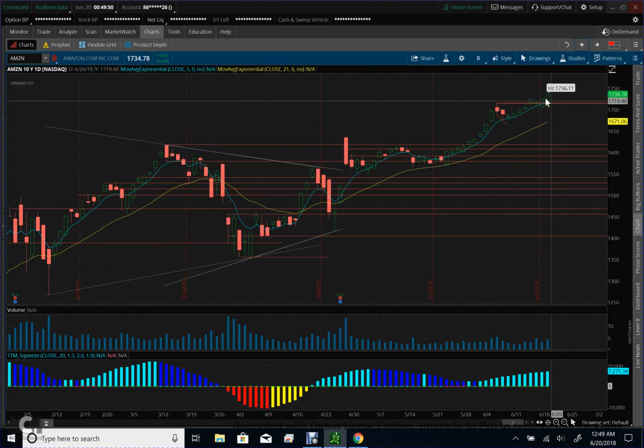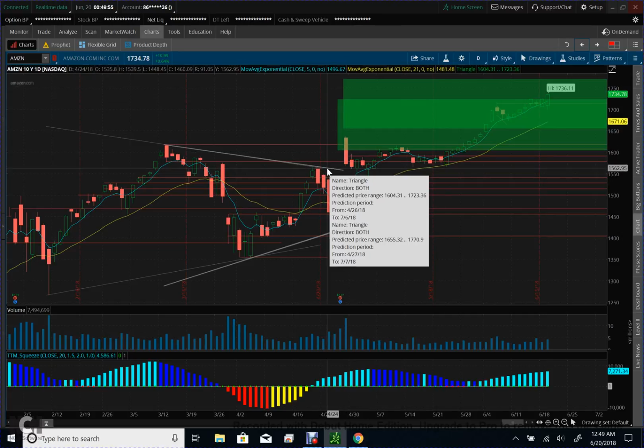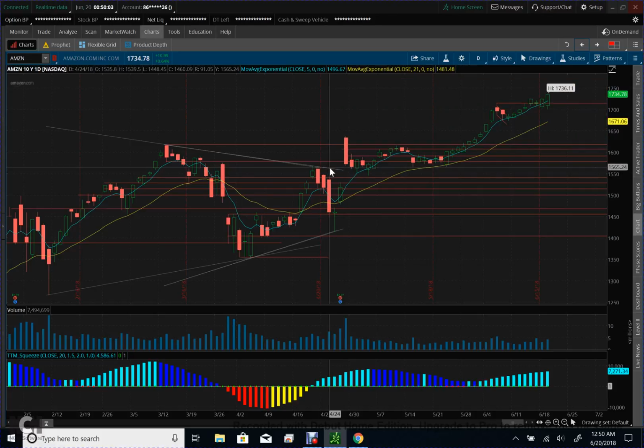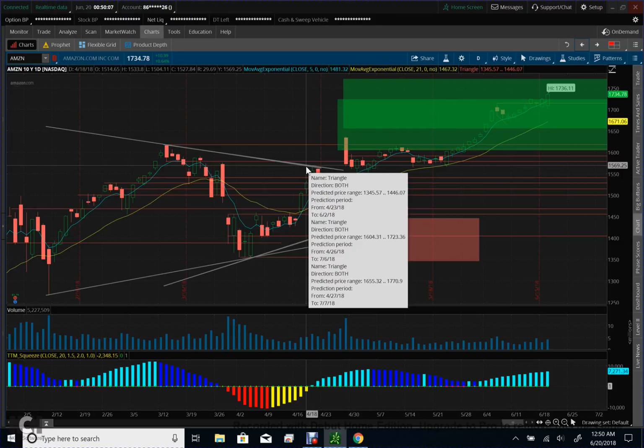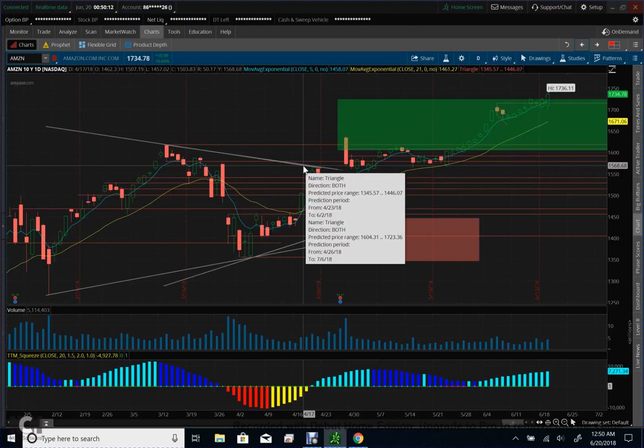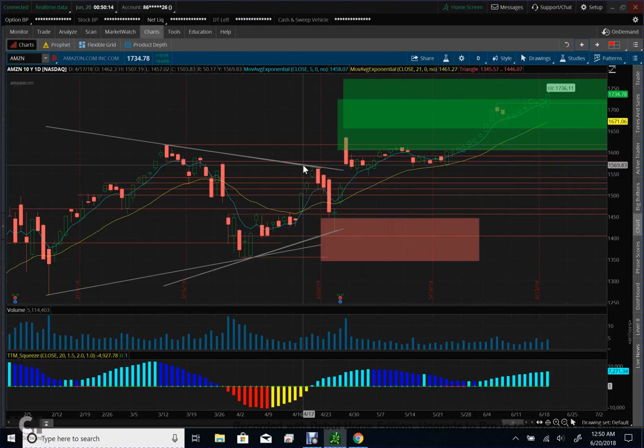That makes it not so clear where we're going to get to, but that upper range of 1770 does not seem that far out of reach. We got where we wanted to go on this one. I'm going to try this again. We got where we wanted to go on that. No, that one. Oh, it was there for a split second.